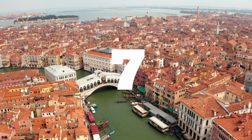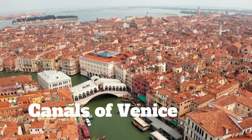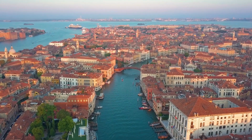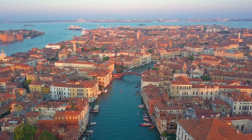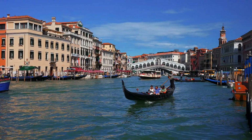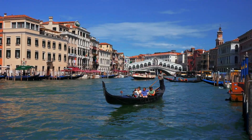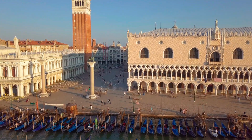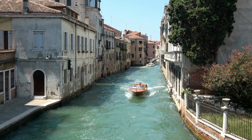Number 7. Canals of Venice. Every other canal city in the world is compared to Venice because it is the original canal city. More than 150 rivers and 400 bridges, including the renowned Bridge of Sighs, may be found in the mysterious, soggy city.